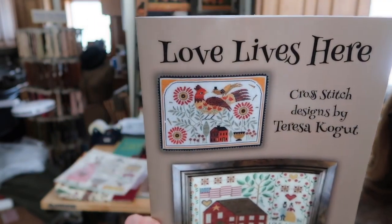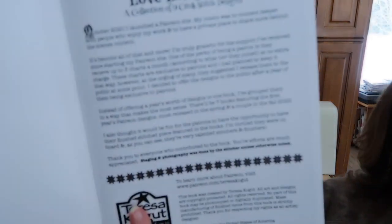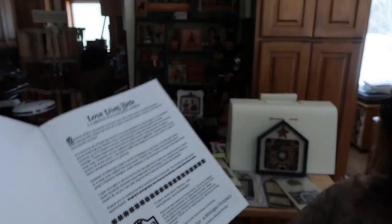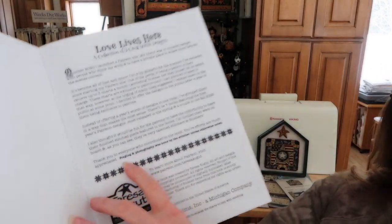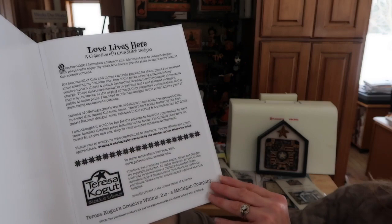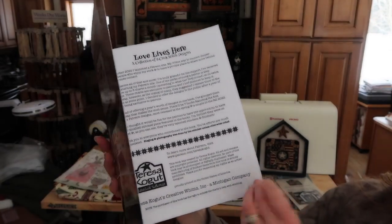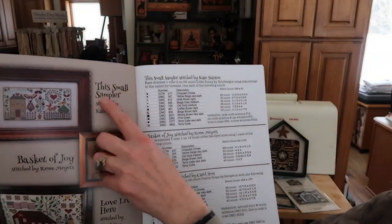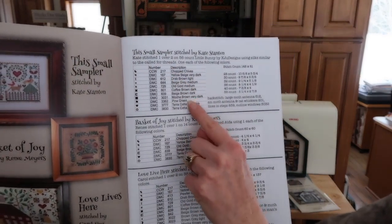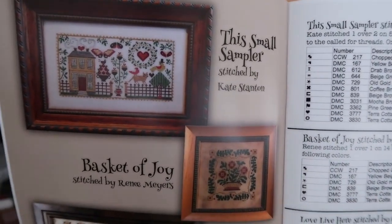The first two books I show you will have 9 designs in each of them. In the front of every book, I talk a little bit about Patreon and where these designs came from. I put in here, it says staging and photography was done by the stitcher unless otherwise noted. So here is the first page, and it has this small sampler, and it shows all of the threads and the stitch count and all of the details that you need to stitch those pieces.